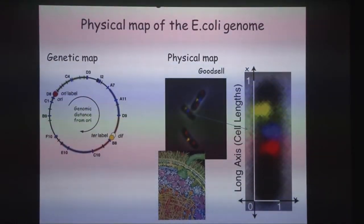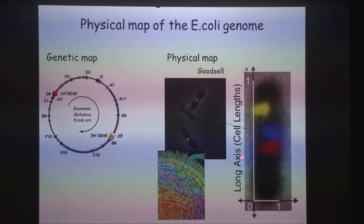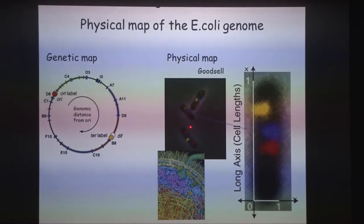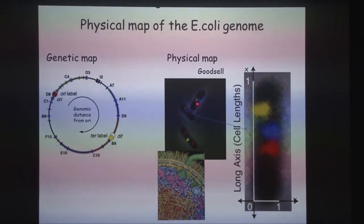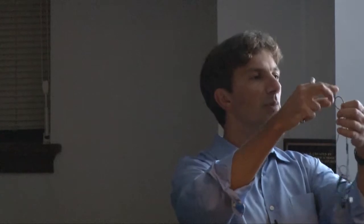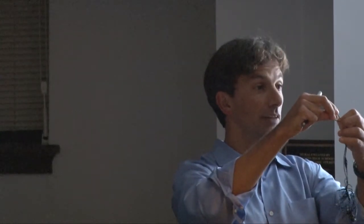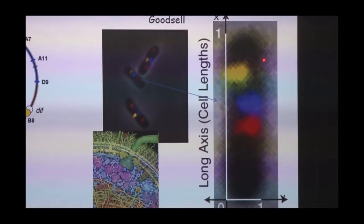So let me spend a little bit of time telling you what we've learned about folding and how we learn about it. There are two techniques, and the one we've been using in my lab is simply labeling the genes. By chemical trickery, we take a gene on the DNA and make that gene glow a certain color. We can have a gene glow in blue, a gene glow in yellow, a gene glow in red. Here's a gene that we made glow in yellow, here's one that glows blue, and here's one that glows red.